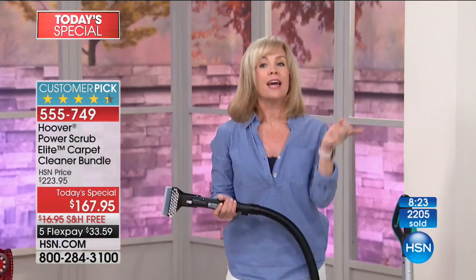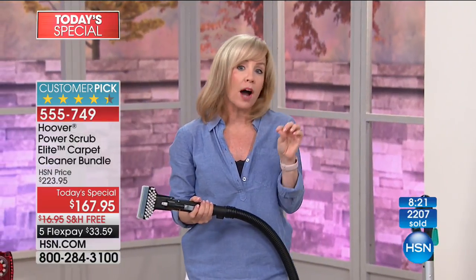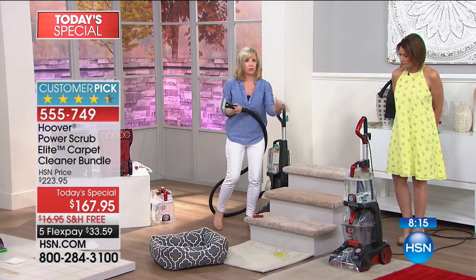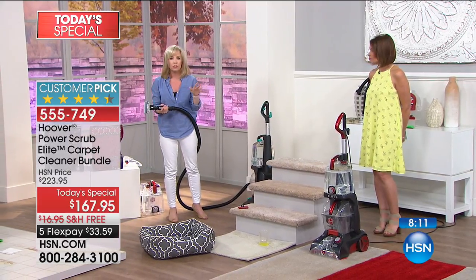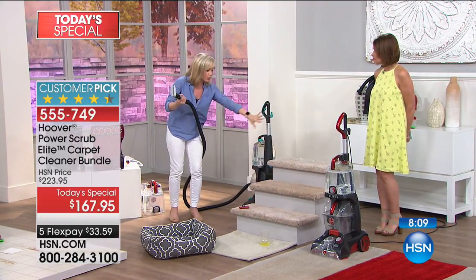Also, the price, if you call a professional, it's a minimum of $100 just to come out to your house. And anything like this is extra. Your stairs are extra. Your upholstery's extra. With the Hoover, you can clean your entire floor surfaces. You can take this out to the car, your stairs.